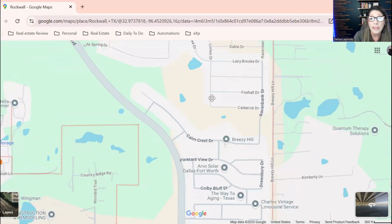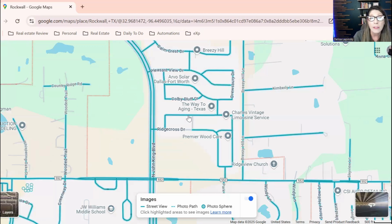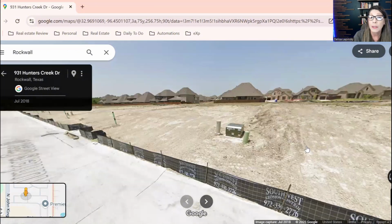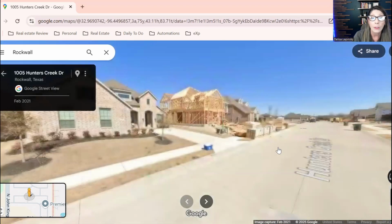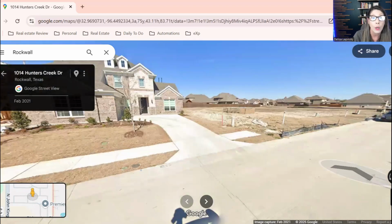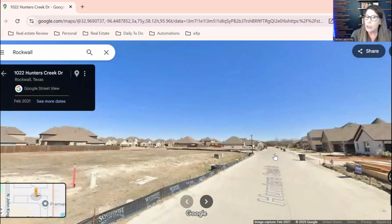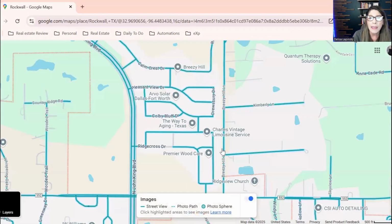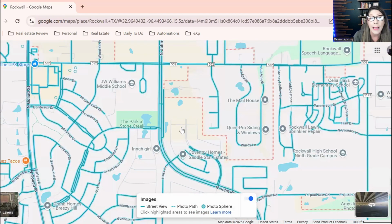This is what we call Breezy Hill. The reason why people like Breezy Hill is because you will see, and as a matter of fact, this is when it was under construction, but the lots are a lot bigger. These homes are typically going to be larger homes, ranging in that 3,500 to 4,000 square feet. And so that's why a lot of people do like this.